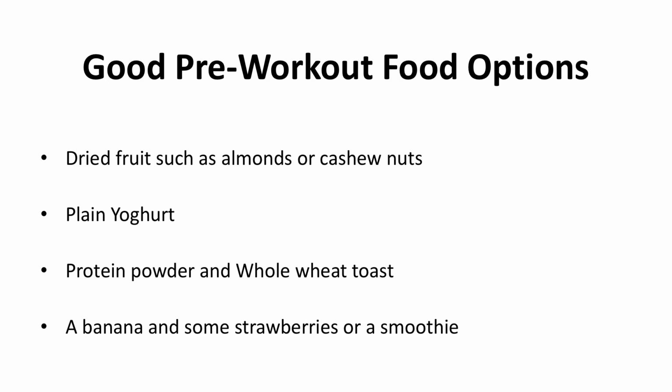Some good pre-workout food options include dried fruit, such as almonds or cashew nuts. Plain yogurt, preferably a blend of yogurt, fruits, and some veggies in the form of a smoothie. Protein powder and whole wheat toast. A banana and some strawberries or a smoothie. These meals are a great way to energize the body for the workout by giving it the extra energy it requires. Just an hour or so before the actual workout, the body is in need of a boost of energy.